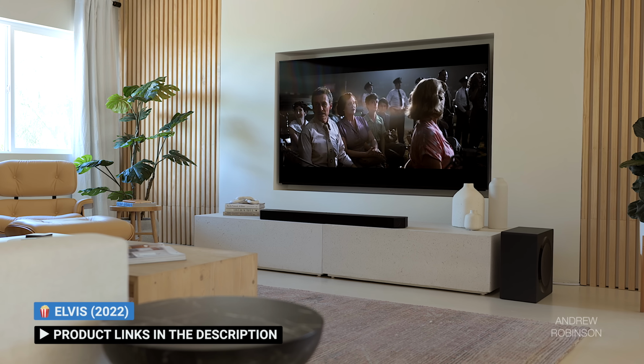It has a more nuanced and natural looking image, and that scaling is notably better. So if you still watch HD content, including super compressed sports, the Sony looks and performs better. Yeah, sorry, but not sorry, the Sony wins.